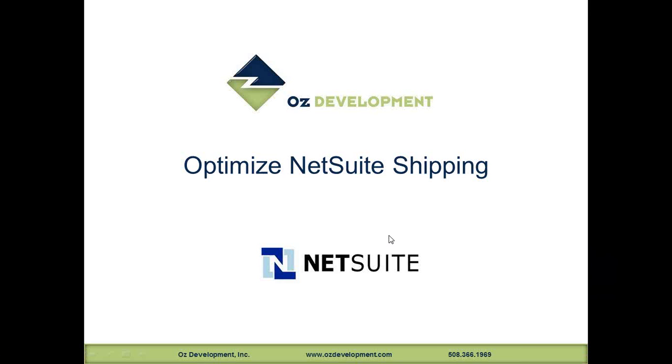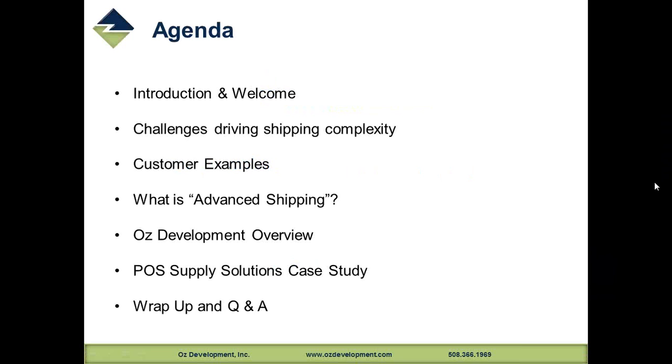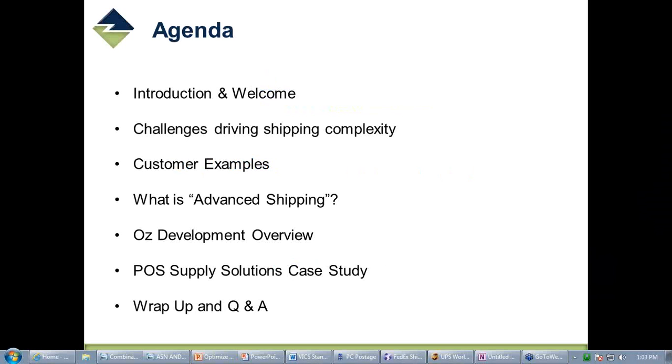Today we're going to step through a few things: a bit of background on Oz, and some new solutions at a high level. Then we're going to drill into shipping and the warehouse, and some new capabilities we have, and we have a lot of customer scenarios that will outline where these capabilities are in use.